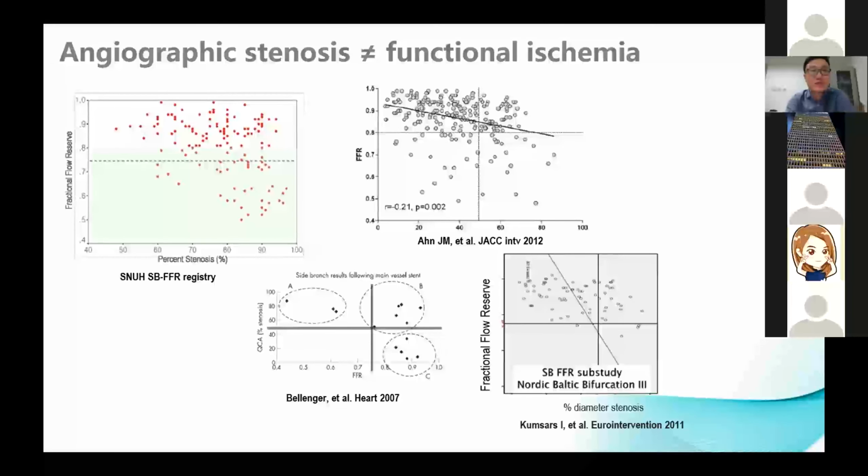And there is some data from different registries, observational studies, and some sub-studies, and we could see that there's no linear correlation between angiographic stenosis and functional ischemia.